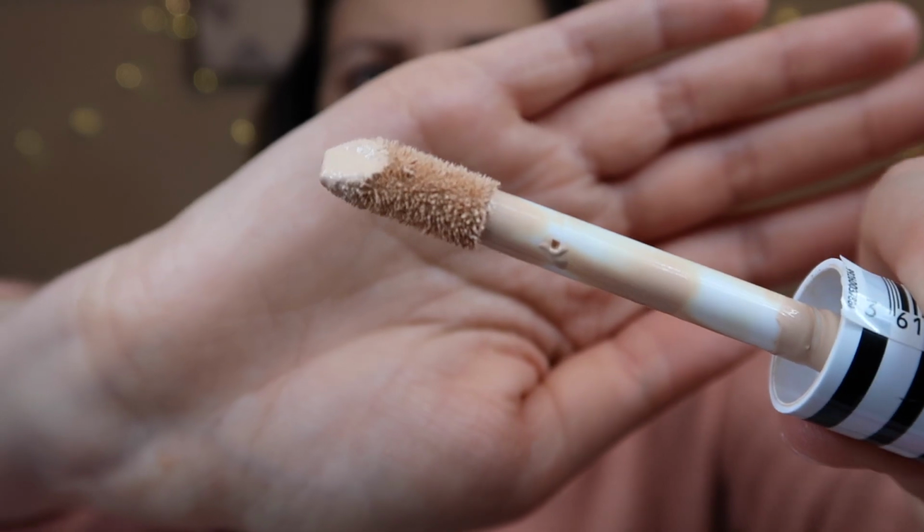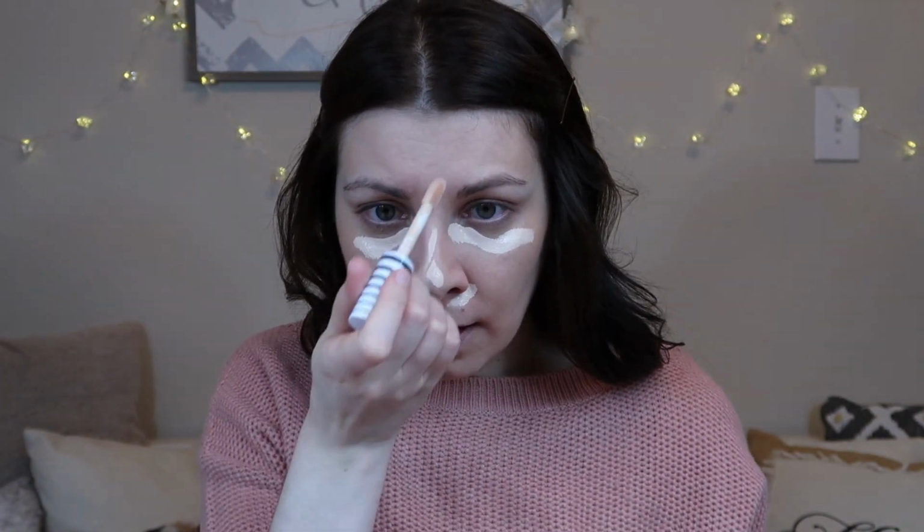And of course I picked the lightest shade. This is the Porcelain L150 because I just want this really bright under my eyes. I love that it's got such a large doe foot applicator, so you can really get in there underneath your eyes. So I just take this and put it under my eyes like so. And then I also take it around my nose. I literally put it everywhere, guys. And then here, and then kind of around where I get more breakouts, which is around here. And then a little bit on my eyelids.